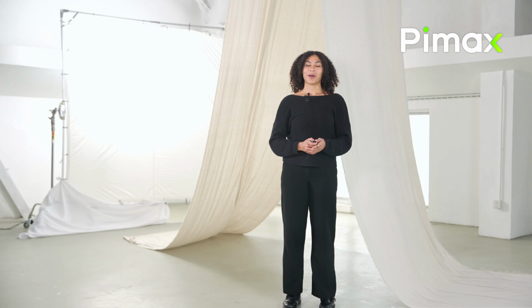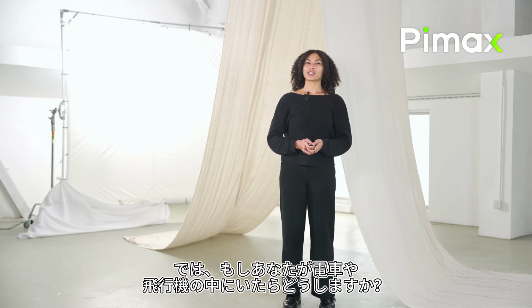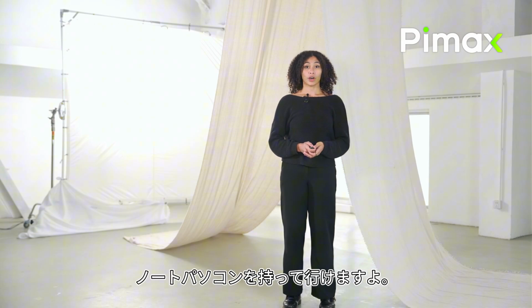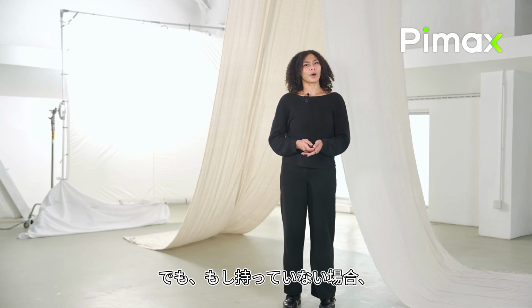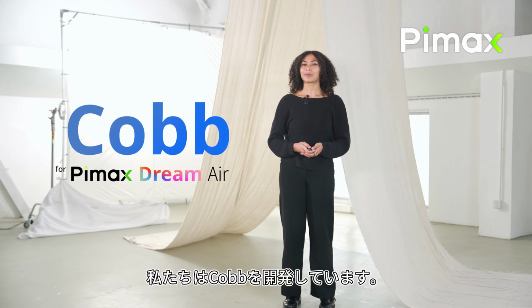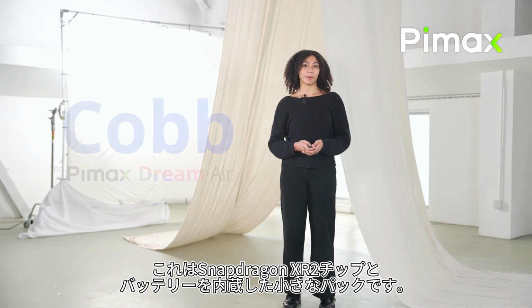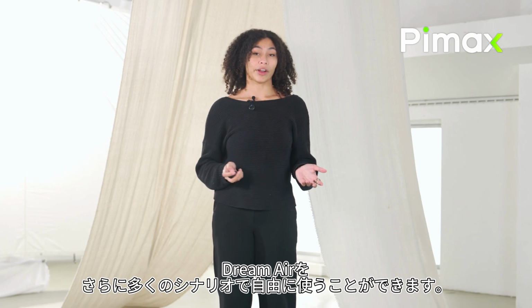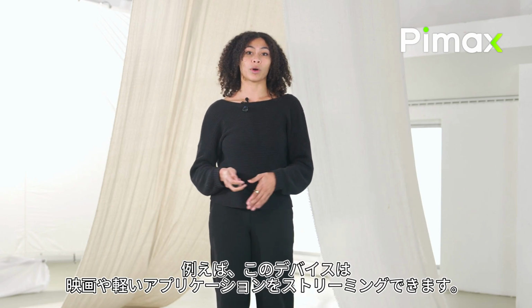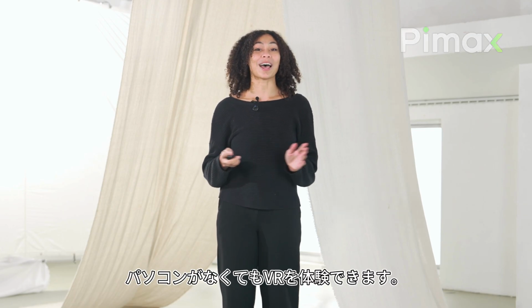One more thing. We said that the Dream Air is made for portability. So what if you're on a train or an airplane? You could bring a laptop, but what if you don't own one or don't want to bring one? We are developing Cobb, a small puck with a Snapdragon XR2 chip and a battery inside. With it, you can use the Dream Air freely in more scenarios, for instance, to stream movies or light applications from this device. Clip it on your belt or put it on a table and enter VR without a PC.